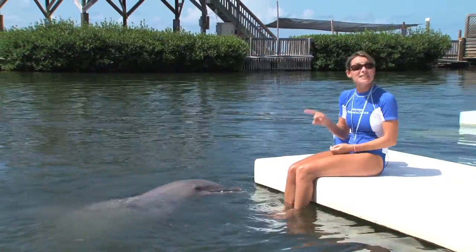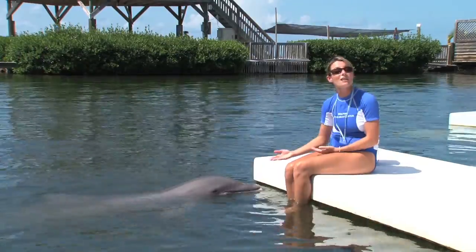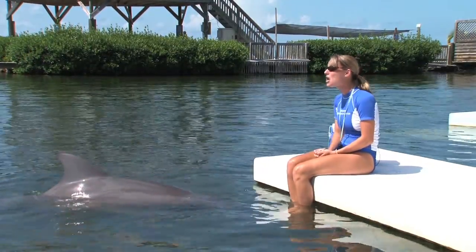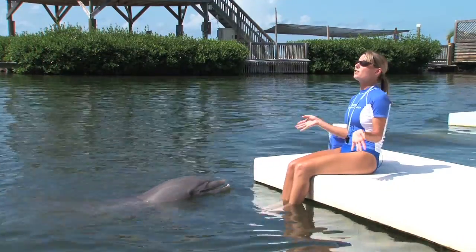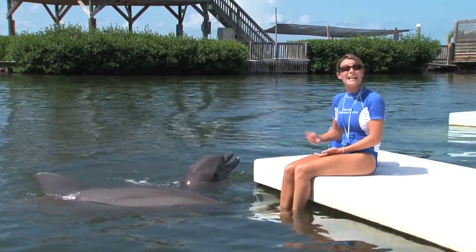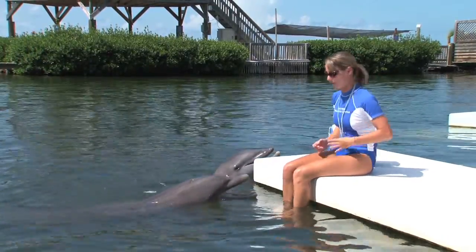Nice job. Now see what she did there? She started with the foghorn sound, which she had already done, so I didn't bridge and reinforce that one. But she added on to it. She did the little flipper wave, moved on her back, and kind of did a little dance. That in itself is a completely novel behavior, so I did choose to bridge and reinforce that one.